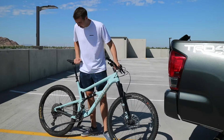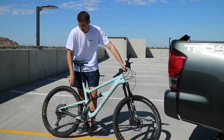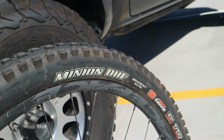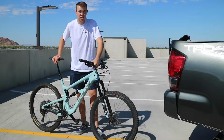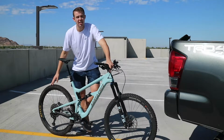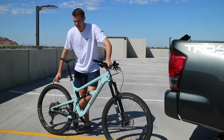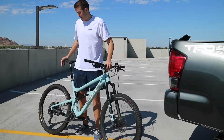For tires, I run the Maxxis Indians DHF for the front and DHR 2s in the back. For the tire size, obviously they're 29s, but I like to run a little bit bigger of a tire. I run a 2.5 up front just to help me with turning, and then a 2.4 in the rear to help me get through narrow cracks and rocks. Obviously, some people like running 3s. My buddy runs 3s on his Hightower, and I think that's just too big, bulky of a tire. I think the 2.5 with the 2.4 in the back is a pretty good setup.